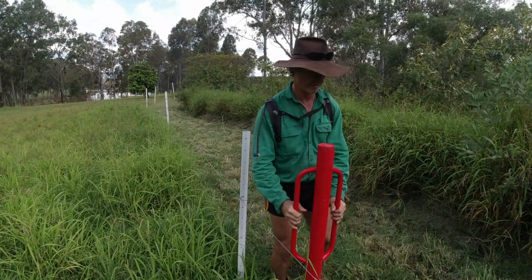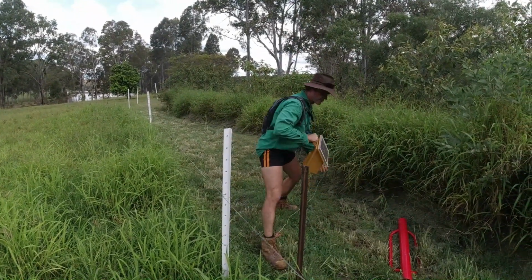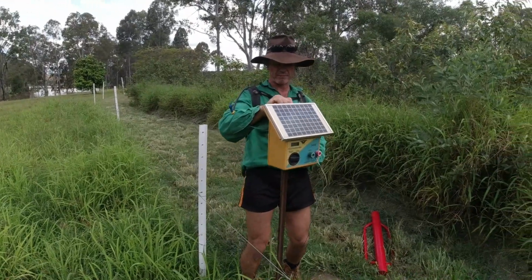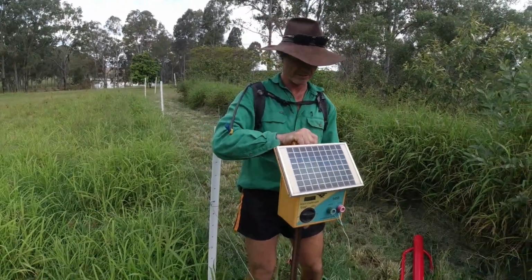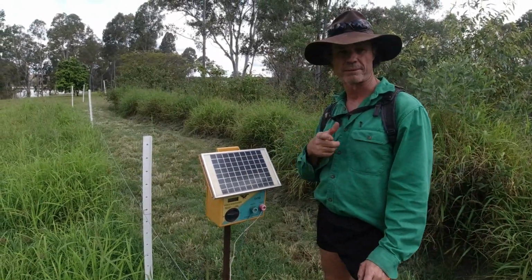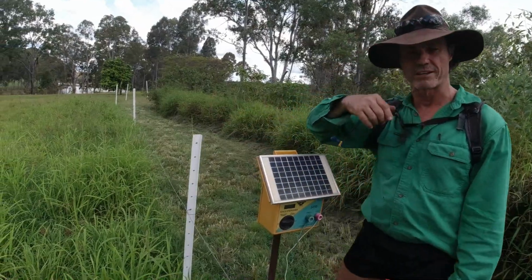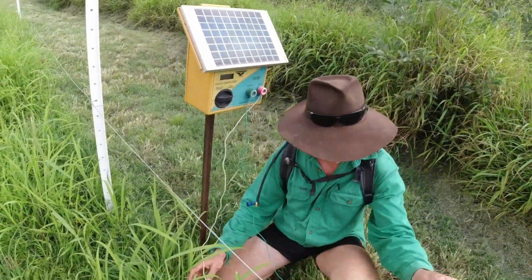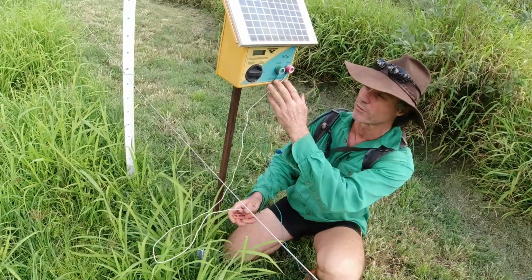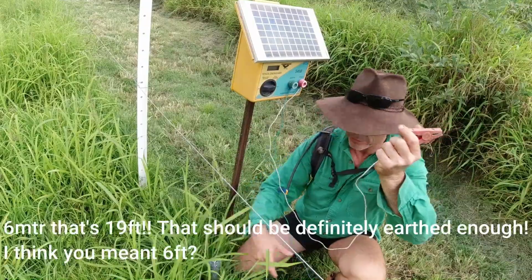So throw this on. This is set so we get a bit of the morning sun and the afternoon sun. I put those four earth stakes in when I did the video of running this fence up here, but I haven't had a chance to put the underground cable on. So what I'm going to do now is just go straight off the terminals of this charger and go off that. So that goes 6 meters in the ground.